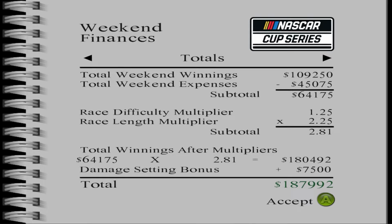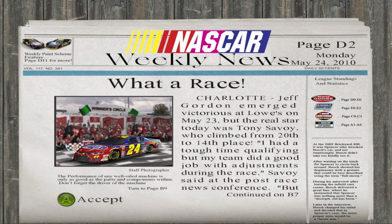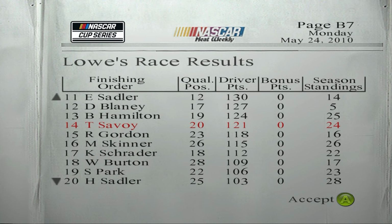We did great this weekend. Come away with $187,992. Jeff Gordon emerged victorious at Lowe's Motor Speedway on May 23rd. This is a great job for the 24 DuPont Chevrolet. Congratulations to that group. 14th place finish will put us in 24th overall.